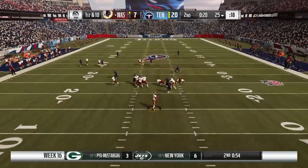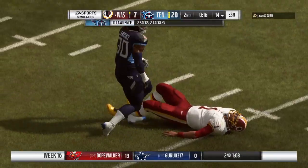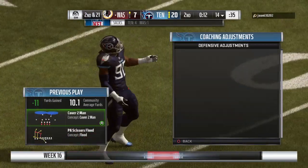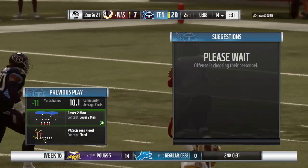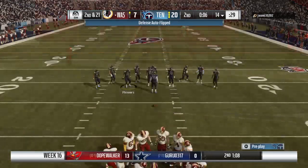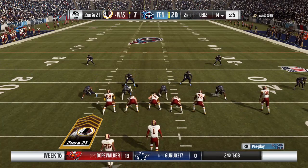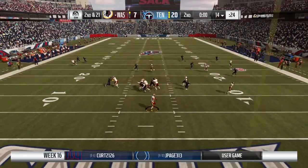Now a play fake here on 1st down. And pressure coming, and they got him once again. Demarcus Lawrence in there to get him, and that's sack number 18 for him on the year. Sacks a growing theme in this first half. This is 2nd and long. A final shot before the break.